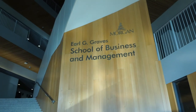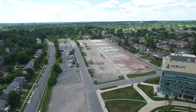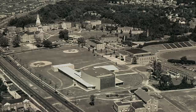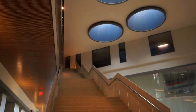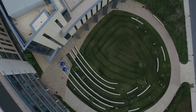The Graves School of Business and Management asserts Morgan State University's role in the surrounding community and offers a striking statement of its figurative presence in Baltimore. Replacing the school's 1970s-era facility, the building reflects the current innovative business trends in the marketplace, offering a framework of creating a strong academic community while also embodying the university's commitment to sustainability.